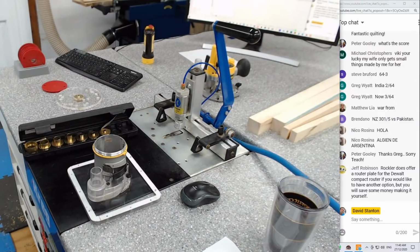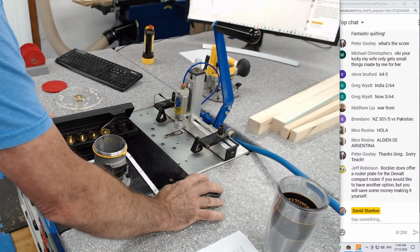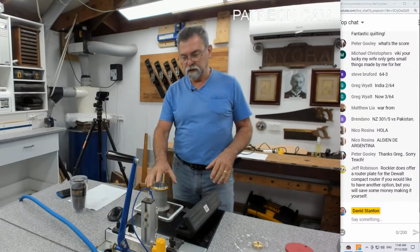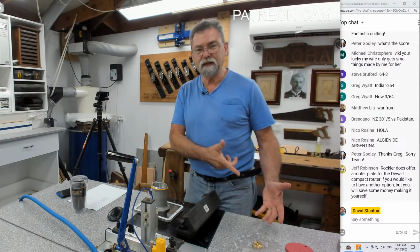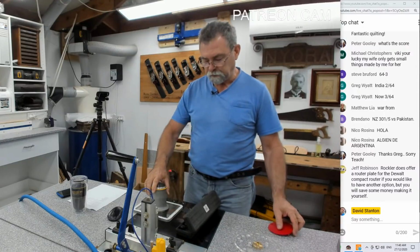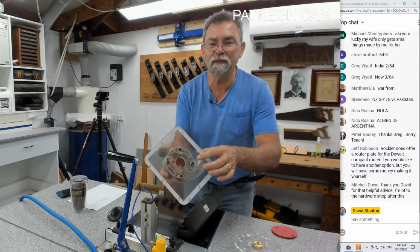But as I said, the main reason, I'll move that out of the way over there and switch cameras again. The main reason to not put that machine into a dirty big router table base plate is because these just aren't going to allow you to get a proper fixing with those 4 screws.